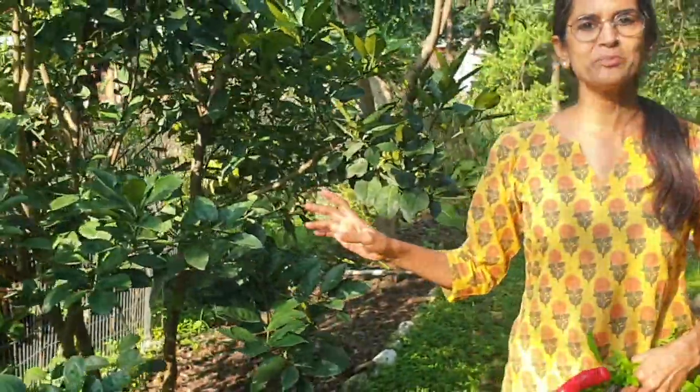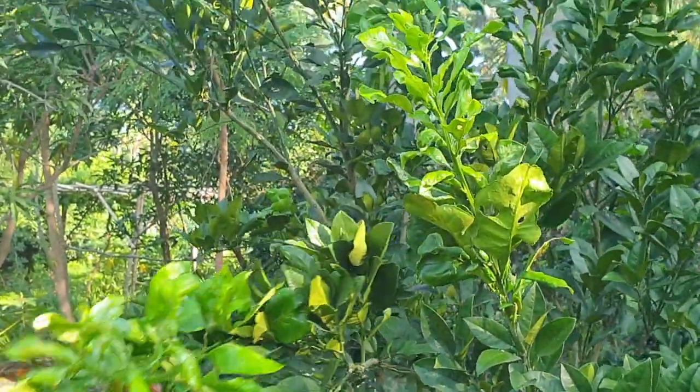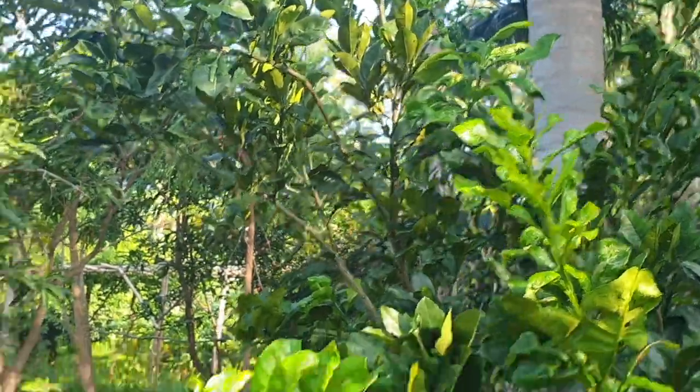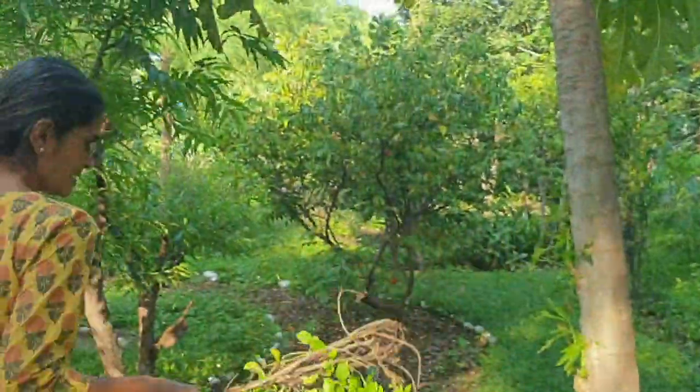Last year they flowered a bit but didn't give any fruit, and this year I'm hoping that they will flower and fruit both. And to my left here again another grapefruit, and then rocket on the ground. So let's just walk down this path and see what's growing, and that will help us to complete the circle.